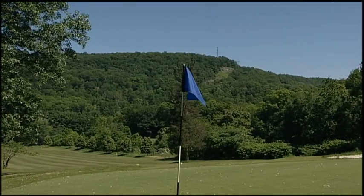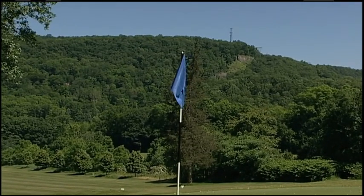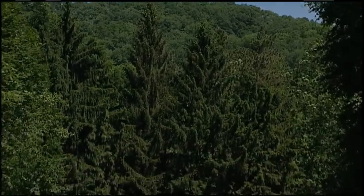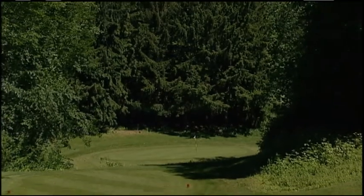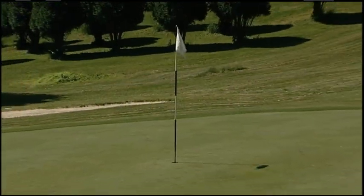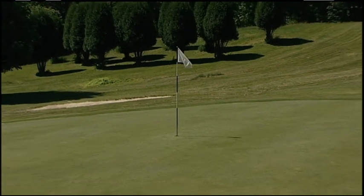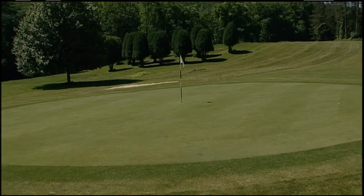But the unique thing about Cherry Valley Golf Course is, as you see, everything is tree lined. It is pretty, it is gorgeous. You can really get the scenery of what you really don't get at your home. The front 9 will lull you into a basic modern golf course, and that meaning there is tree lines, there is bunkers, there is hazards.